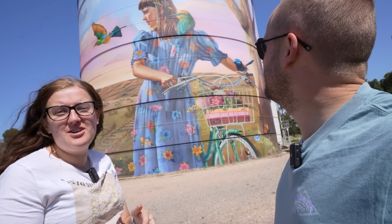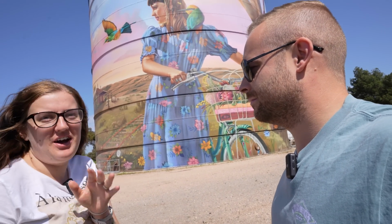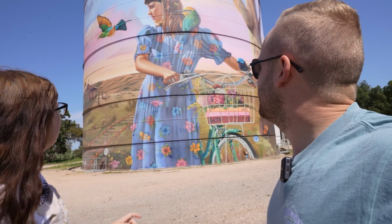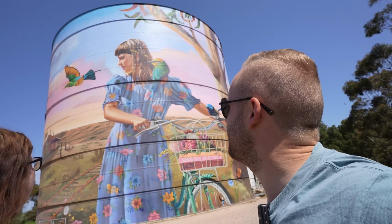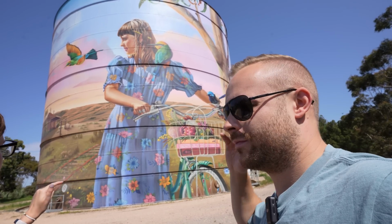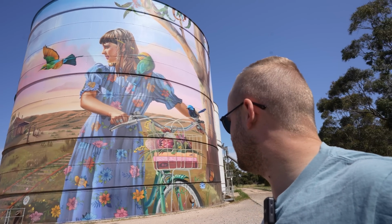The detail in it is absolutely incredible. I really didn't know what to expect. I was expecting maybe more like graffiti, because I hadn't looked at what to expect. But this is actually so realistic. Just looking at the girl, even the way her face, the details, it's just so lifelike. And all the birds, and the more you look at it, the more you spot little things as well, like the little bits on her bike tyres. And the sheep in the background.